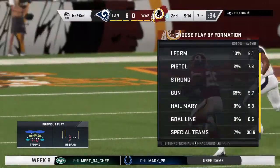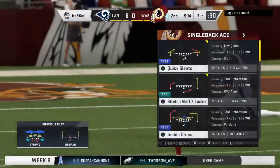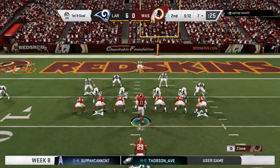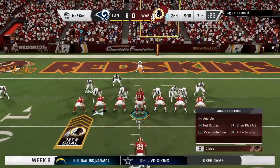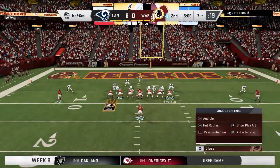We don't talk about it very often, but sometimes there's a dip in intensity when you start the second half, which can manifest itself in some sloppy tackling. And how about right there? He ran right through that weak tackle attempt. Redskins with their first trip to the red zone thus far. They've got it 1st and goal at the 7.